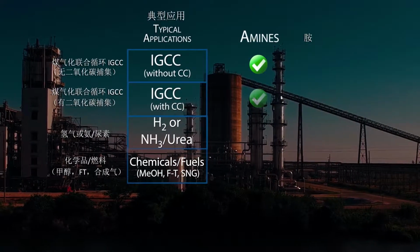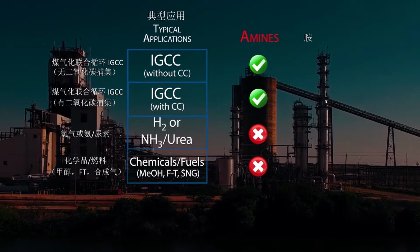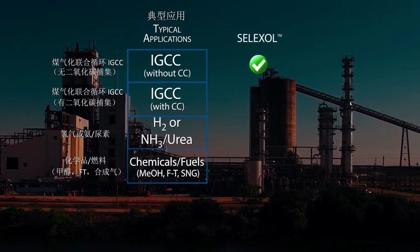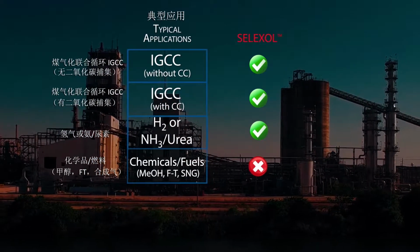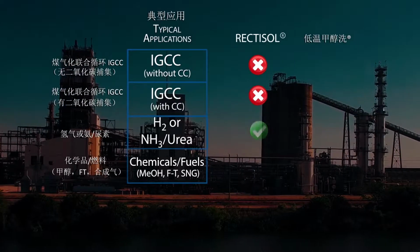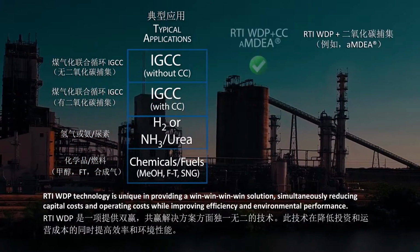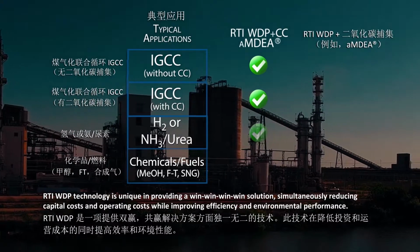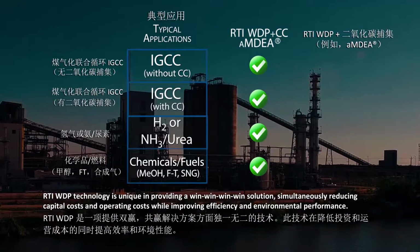Almost always you end up trading off one of those benefits for the other. You may get lower capital costs, but it comes at the expense of higher operating costs. You may get a cleaner output of product, but at the expense of more capital investment, which is what usually happens, particularly with environmental treatment technologies. So this one's kind of unique in that you win on all fronts: the capital, the operating cost, efficiency, and the environmental performance.